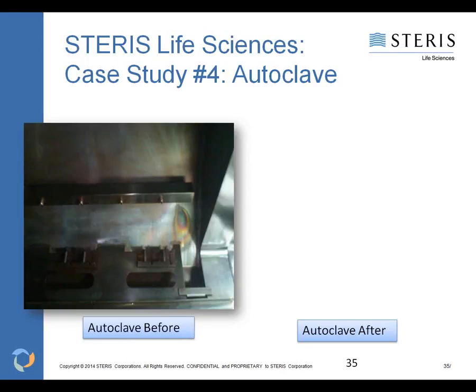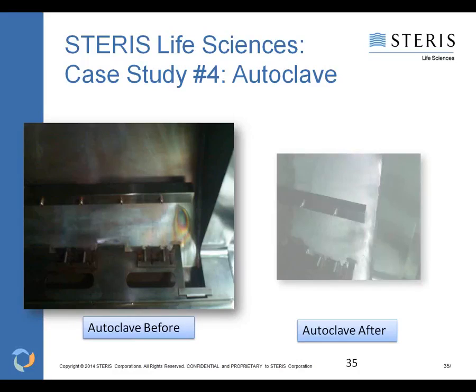We have, you see that kind of a rainbow effect that can happen with some heat. And then after, the metal looks nice, bright and shiny again after your treatment of your 15% acid detergent solution with a manual scrub. And then here's another example of a steam trap. So this is typical rouging that you might see.